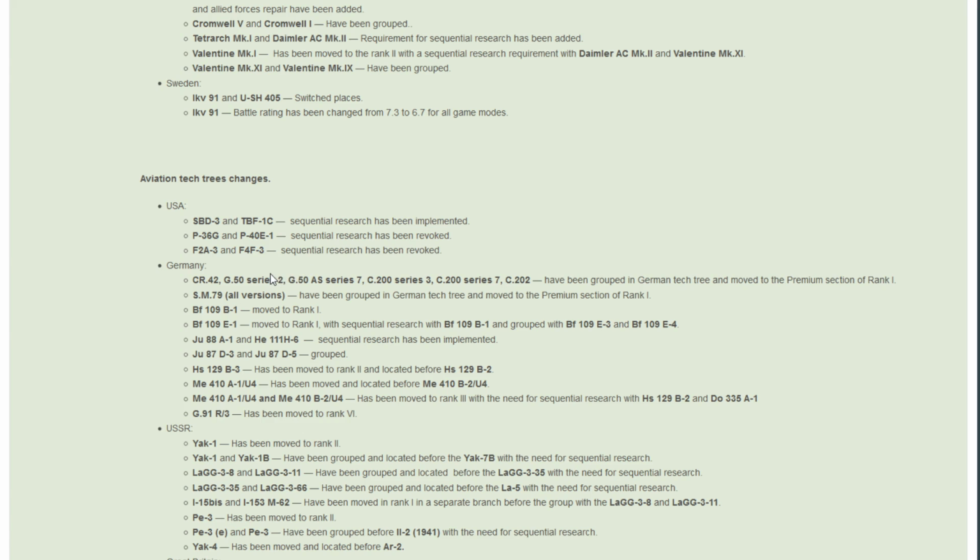The Germans, so all of the Italian planes, they've been grouped in the German tree and moved to the premium section of rank 1. I mean, it makes sense. All of these vehicles that they talk about, the Italian ones, they're all hidden anyway. So them just kind of being there is very odd.